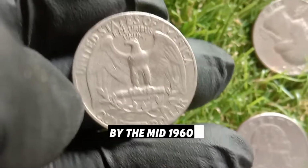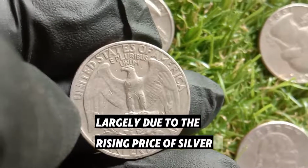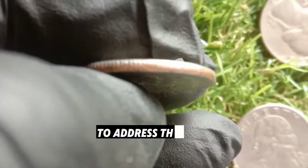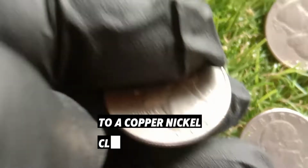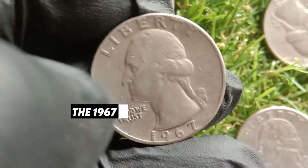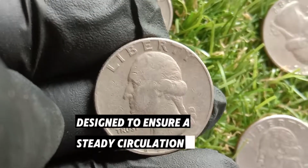By the mid-1960s, the US faced a nationwide coin shortage, largely due to the rising price of silver, which led people to hoard older silver coins. To address this issue, the US Mint transitioned from 90% silver composition to a copper nickel-clad coinage in 1965. The 1967 Washington Quarter was part of this new era designed to ensure a steady circulation of coins.